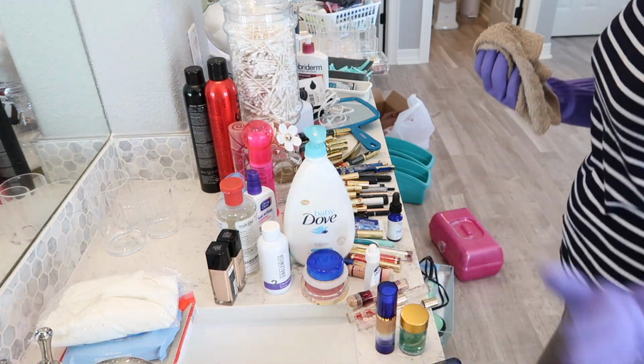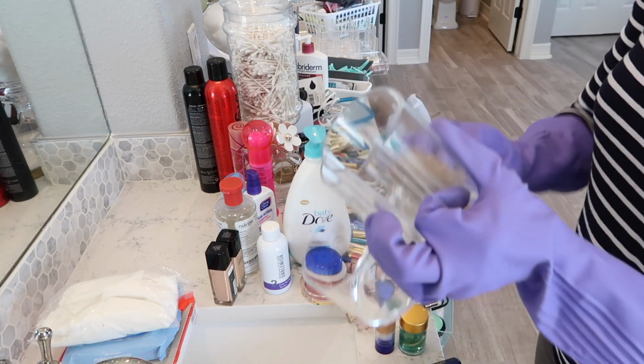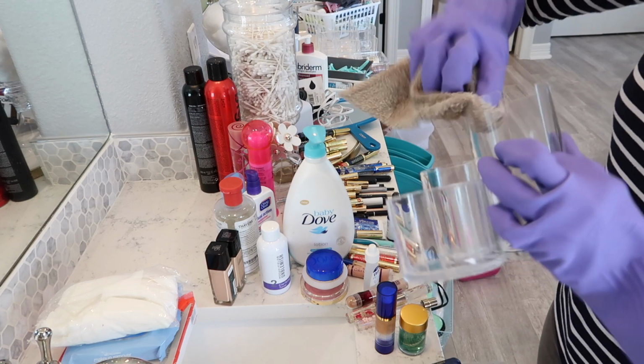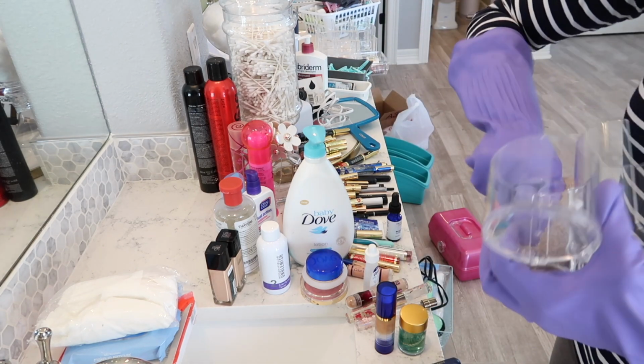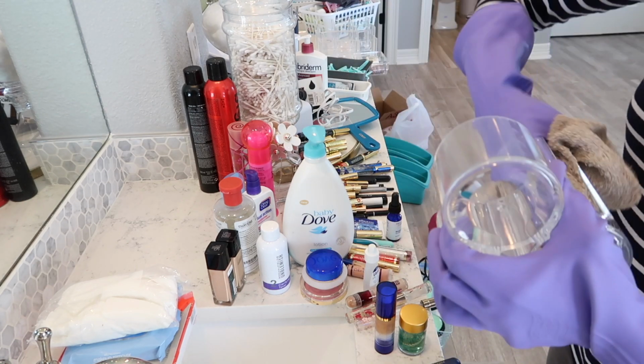I wipe down all of my containers, my organizers that have been holding product or toothbrushes, toothpaste, all that kind of stuff, and I just wipe them out with the vinegar and water solution as well.